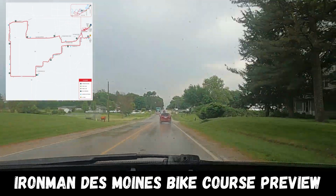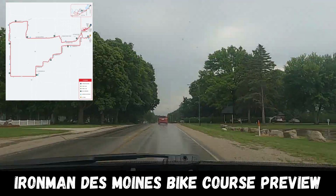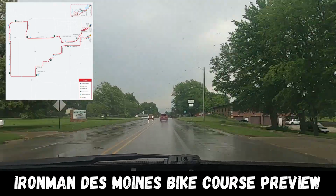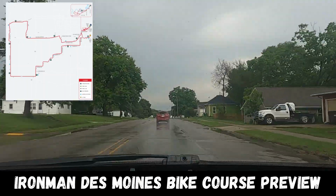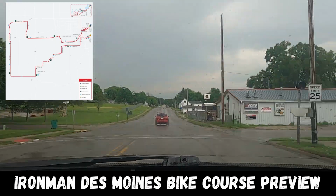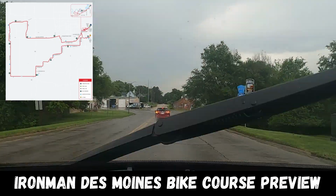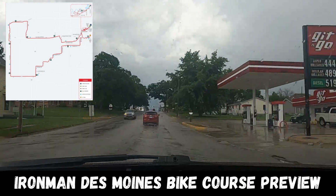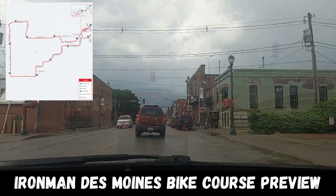Alright, so we are entering Winterset. As I mentioned, there's going to be a little bit of undulation, and this really only becomes a factor once we get to the T intersection where we're going to turn left, because if you don't keep momentum, you will be going up a slight incline without any speed. So if you can keep momentum, you might not have any issues with it, but right here, we're going to turn left, and this is a slight uphill as we get up into the other part of town.